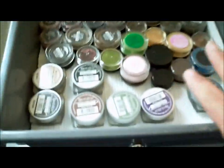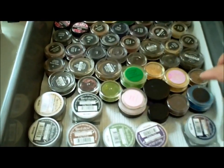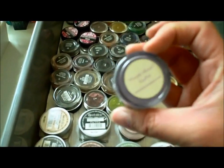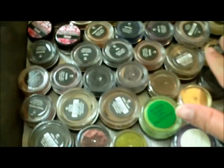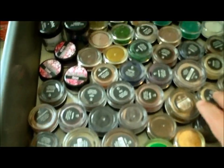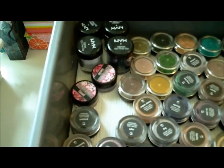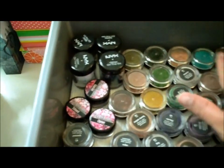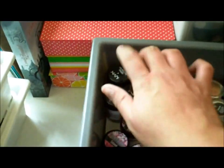Next drawer. These are all my pigments. This is my pigment drawer here. These are my L'Oreal Infallibles here. These are Harajuku Honeys. I love these. Really, really pretty. These are the Sex Pops. I have tons of Bare Minerals in here. I love Bare Minerals. I have Glamour Doll Eyes, Glamour Doll eyeshadows here, and these back here are all Glamour Doll eyeshadows. I love them. And then my NYX to go.